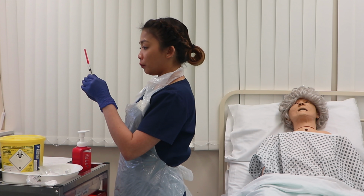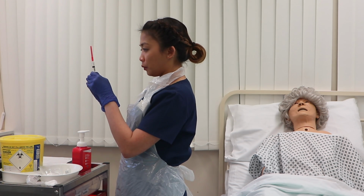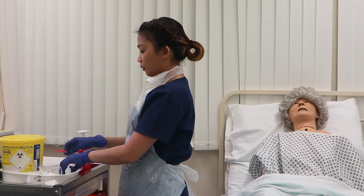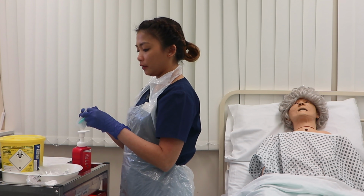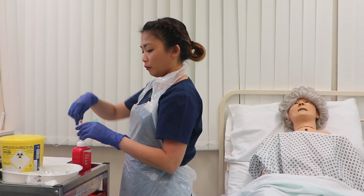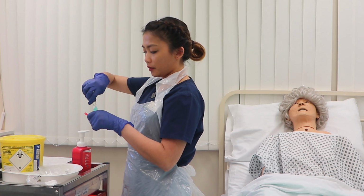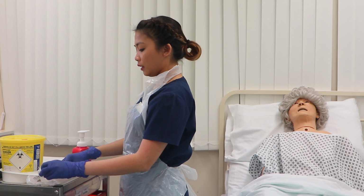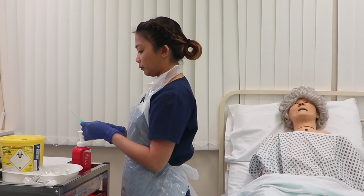I'm gonna remove the bubbles if there's any by pulling the plunger down and up and gently tapping it. I'm gonna change to my injecting needle, making sure not to touch the key parts. The needle goes to the sharps bin, wrappers to the clinical waste bin.